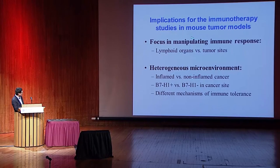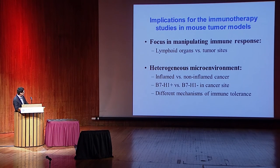For example, first of all, we obviously need to use models to study more of the microenvironment versus the lymphoid organ. Now the majority of studies focus on how to boost T cells in the lymphoid organ. I think later we need to focus more on the tumor site. The highly heterogeneous microenvironment in humans will probably require different modeling, for example, inflammatory versus non-inflammatory cancers. Some mouse models tend to induce inflammation, spontaneously attracting lots of inflammatory cells into the cancer, but others do not. So these would be very different models to treat, and probably require totally different immunotherapy strategies.